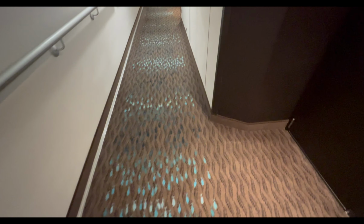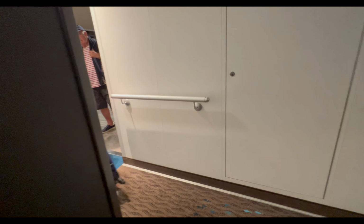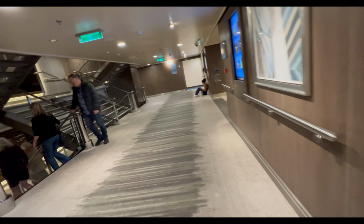And I also wanted to show you guys, if you're not familiar with NCL, the way to tell if you're walking forward or aft are the little fishies. The fishies swim forward. So if you're looking for a cabin in the front, just follow the fishies.